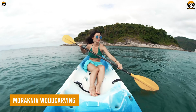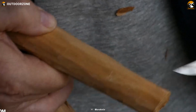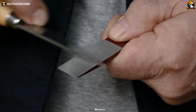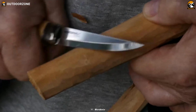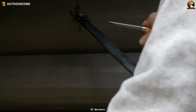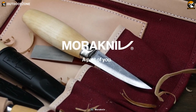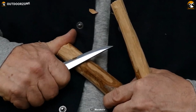One may not need the MORAKNIV wood carving knife during kayaking, but preparing a campsite without a worthy knife like that is impossible. This MORAKNIV is specifically made for multi-purpose tasks on the campground. Rugged and durable carbon steel ensures excellent edge retention, while its pointy tip provides ultimate piercing capability. Lastly, its top-notch linseed oiled birch wooden handle doesn't only make it look elegant, but gives a proper grip during the most challenging jobs.